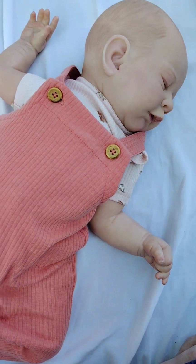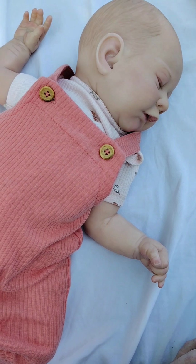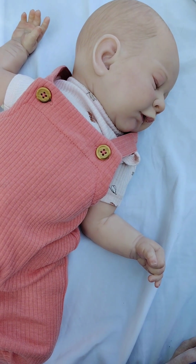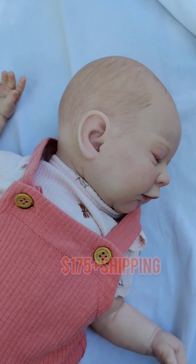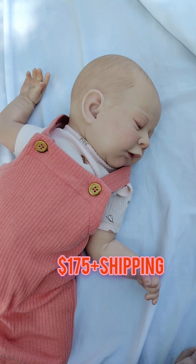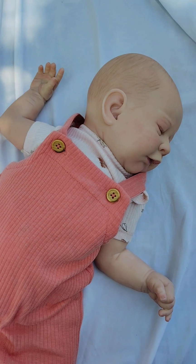Okay, so now she does not have any paperwork, but I will go back and look on Barb Wilson's page. Hopefully, I think you can go back and look at all the babies that they've sold, and hopefully she will still be there, and I can tell you what sculpt this is. Okay, so I've got to move my booty around, so hang on just a moment.